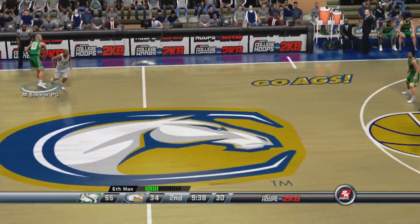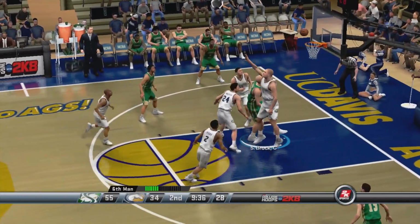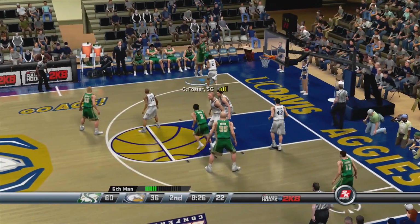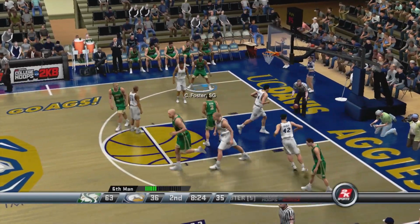Then Sokolov is going to get stopped. He's going to pass it inside to Brock, and Brock is going to lay it up for two. And again, just complete dominance by Sacramento State in this game.